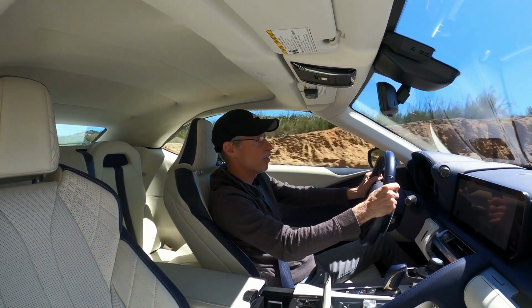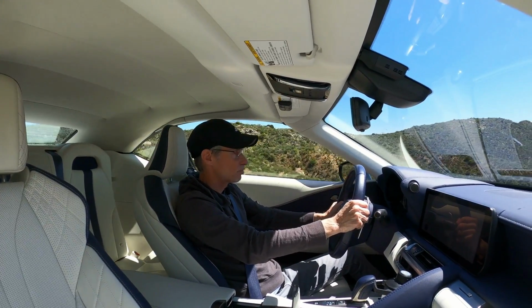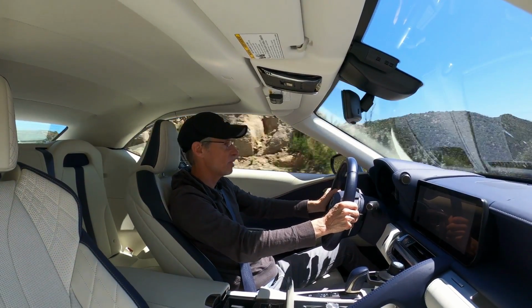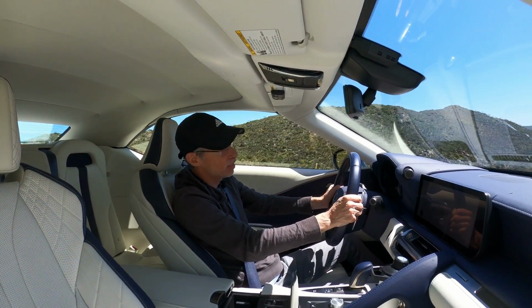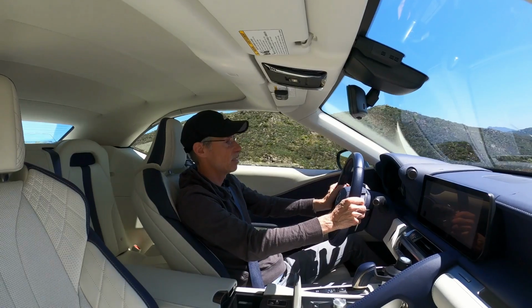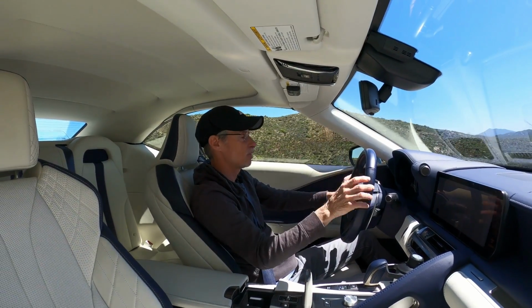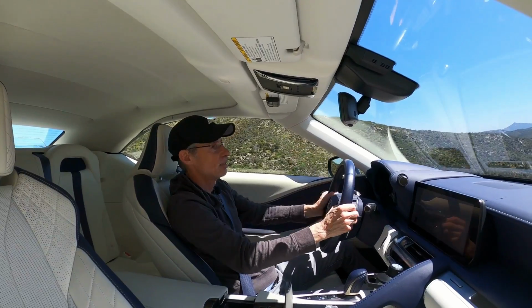You can definitely hear some road noise. These Dunlops, they're pretty decent tires, but they're run flats. They're maybe not the quietest. And I know that Lexus likes to put the Michelin Pilot Sport 4Ss on most of their performance vehicles. They should just put them on here. I mean, it's a pretty heavy car. It needs it.